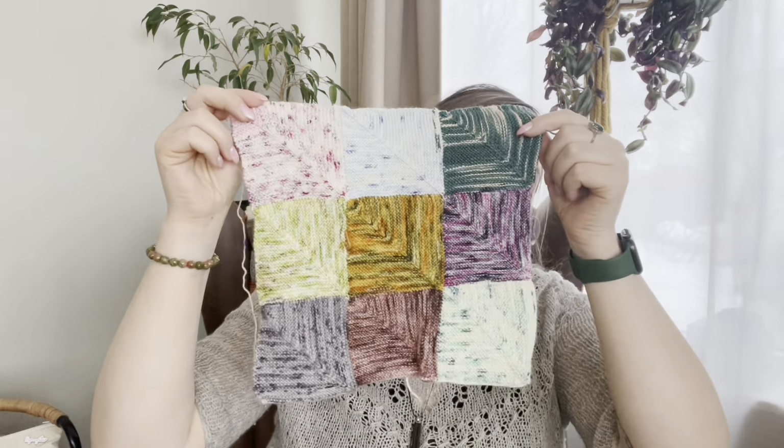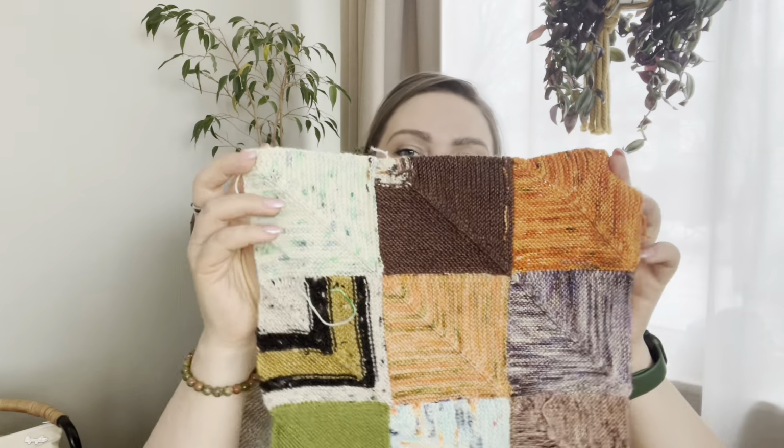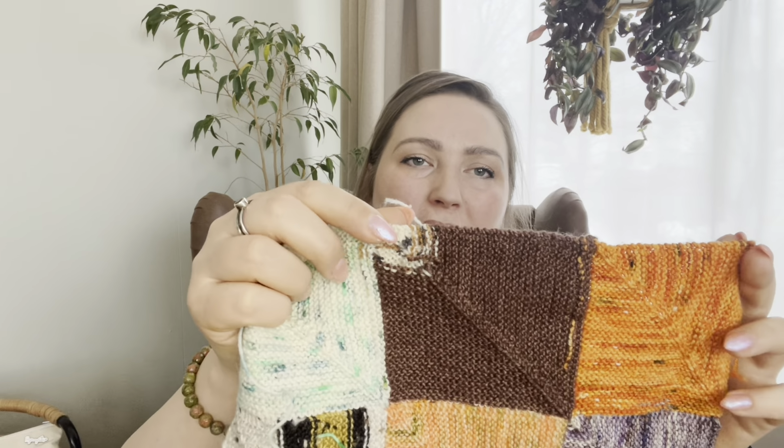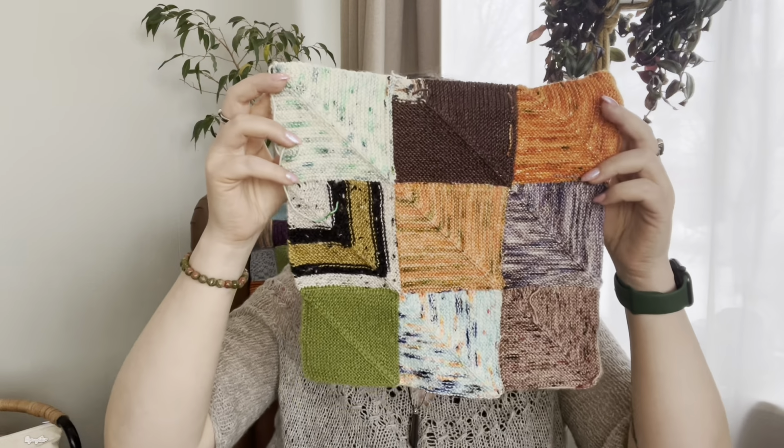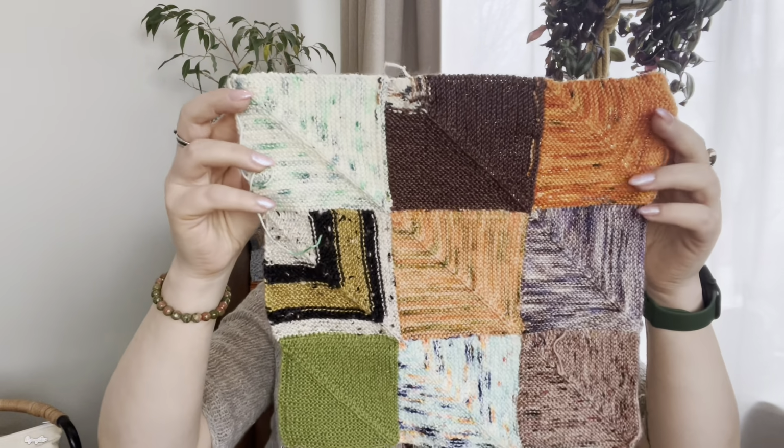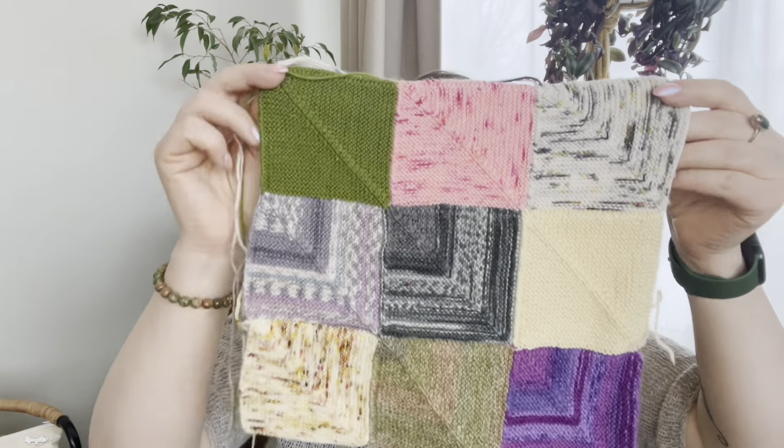So this is another one. And here I didn't have enough, so I just finished it off with this one. And it is what it is. This one was a little Halloween-y. I think I was channeling some Halloween vibes there. And this is the last one.